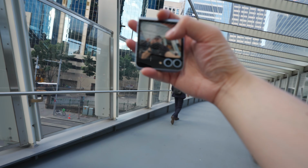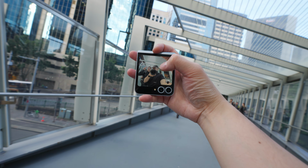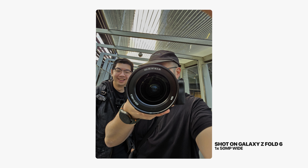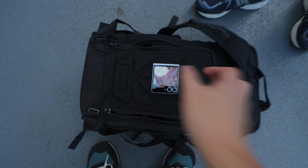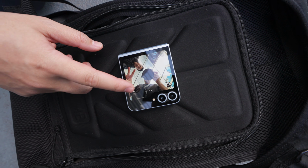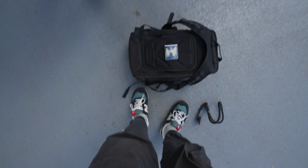You can take selfies with the main cameras and actually see what you're shooting with the front cover screen. This is pretty unique. And you can even get unique floor angles like this, all while being able to see what you're shooting with, you guessed it, the front cover screen.